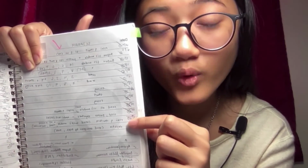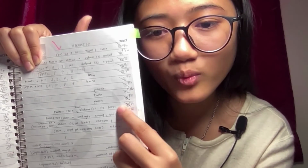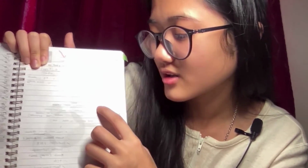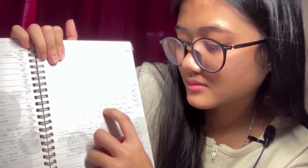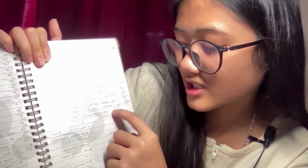If you can see here, this one is one week before the SPM. What I wrote here is: read all module, essay, and structure. This one is the last day before the exam. Read all the module, essay and structure as well. What I mean here is what I highlighted first, followed by what you did not highlight.